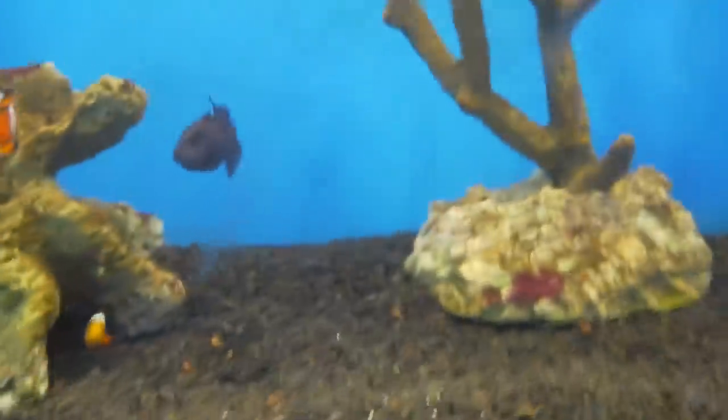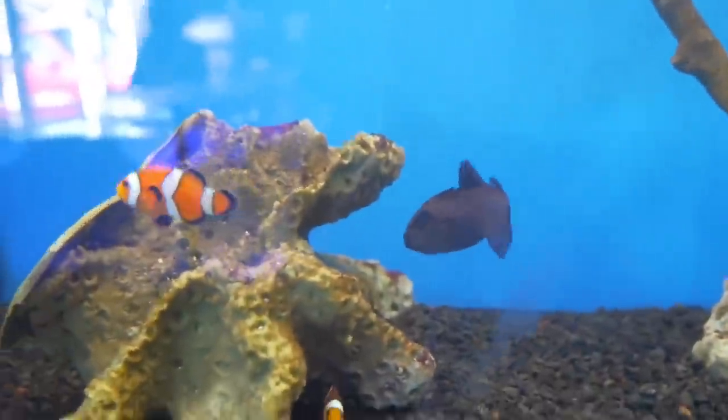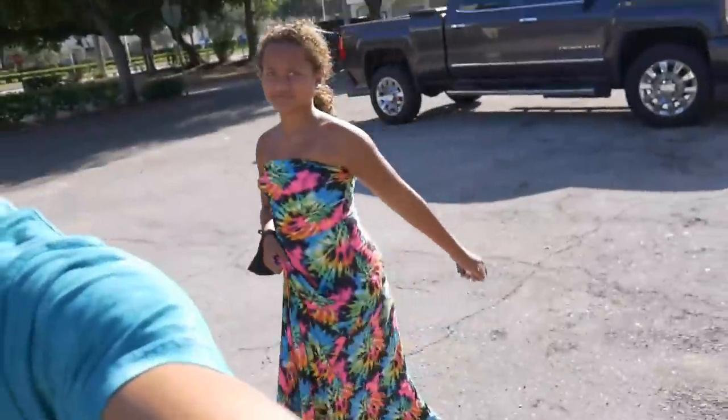So we're going to get this little trigger fish right here. And that eel over there. And those are just going to be the two fish for now. We got the fish. We got the kids. Come on, kids. Now we are heading home.